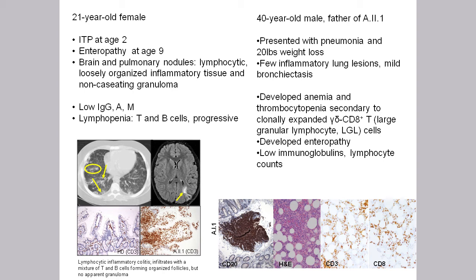I don't know how many of you see little toddlers with ITP, but this was followed by nodules in the lungs and brain, because she had seizures and inflammatory non-caseating granulomas in the lungs. She had low immunoglobulins. She was lymphopenic. Many genes were looked at. People tried to figure out what she had exactly. One thing they did not do that worked for us, I don't know if it worked for her, was transplanting her without a genetic diagnosis.